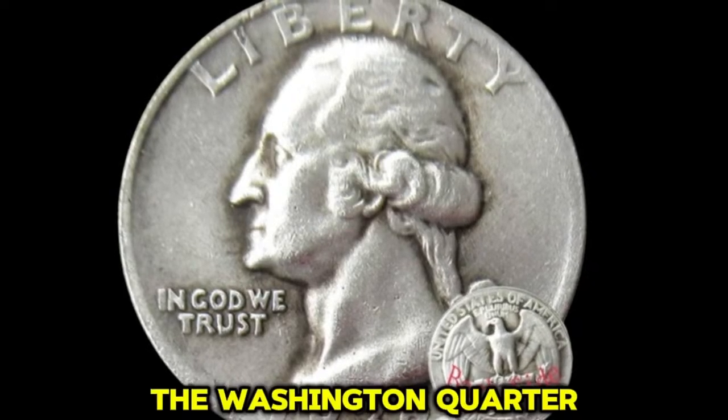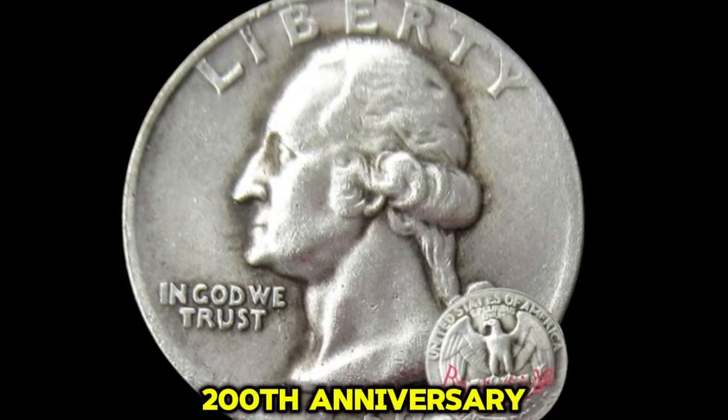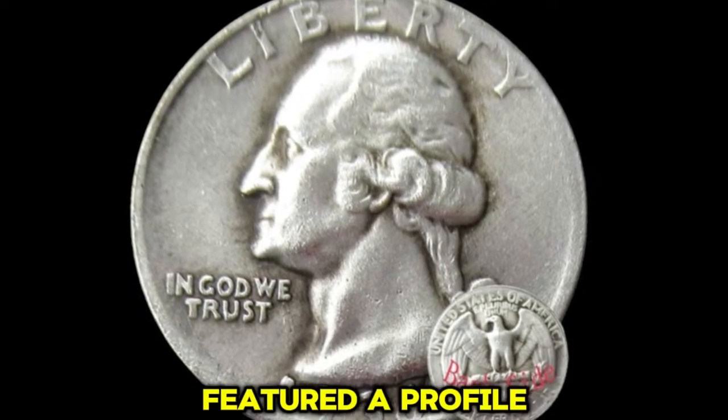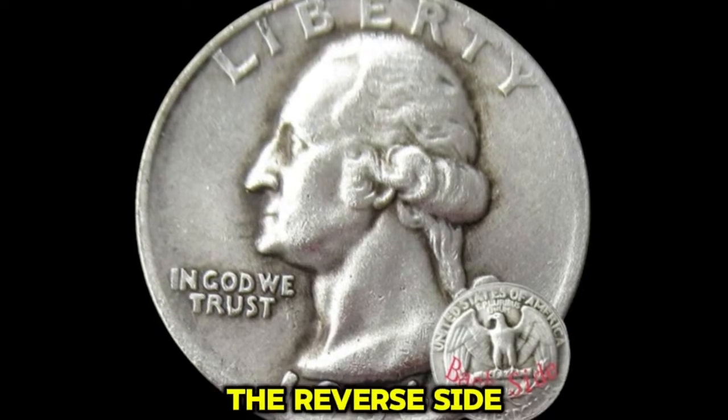The Washington quarter was first introduced in 1932 to commemorate the 200th anniversary of George Washington's birth. The original design by sculptor John Flanagan featured a profile of George Washington on the obverse, the front, with an eagle on the reverse side.